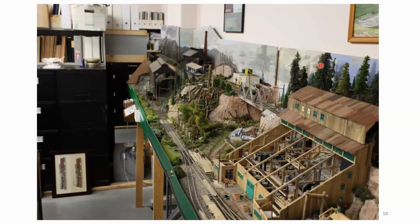The backdrop, other people have commented, mine is all self-painted. Some of it's better. I tended to use the French Impressionist style of sort of dabbing and daubing, but this area I'm quite pleased with, and you'll see some other views of it. And essentially what you see is a mountainous terrain with all of the vegetation totally destroyed by the sulfur dioxide coming out of that smokestack.